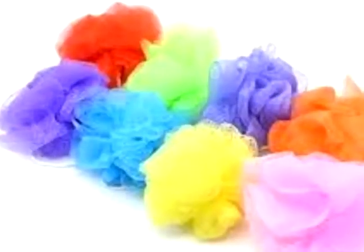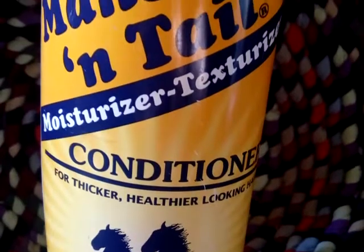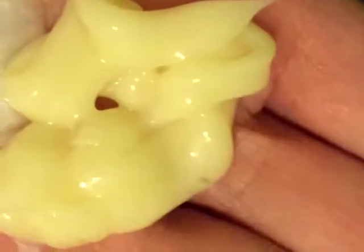HorsiePoo is a silky shampoo with abundant suds. It also works great as a body wash. Sprinkle on your scrubbie and enjoy the foam. Follow it up with HorsiePoo balsam scented conditioner.